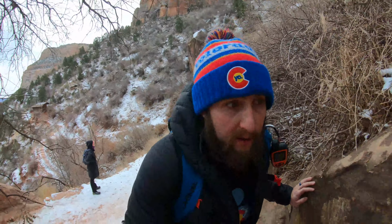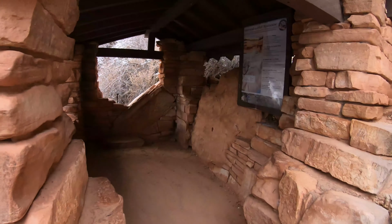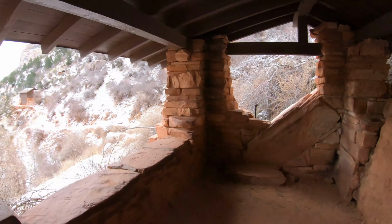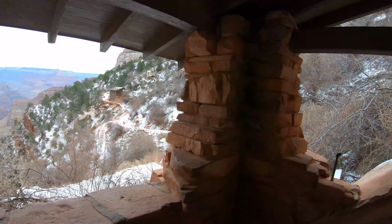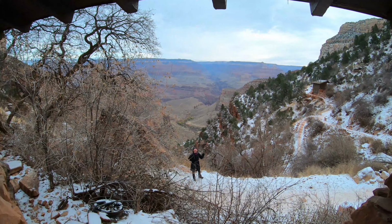Just reached the 1.5 mile marker house. I'm just gonna climb up here and show you around. It's the view you're looking at. This is a good spot to take a little rest or turn around. We're gonna keep going and hopefully make it to the next resting point at 3 miles.